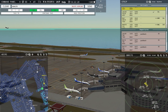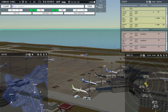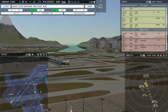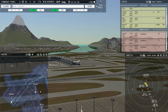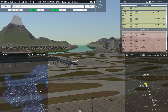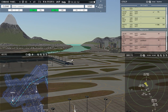Tower, New Sky 90 with you runway 34 left. Ground, New Sky 15 ready to taxi. All Nippon 405, after departure, turn right 200 degrees, runway 04, clear for takeoff. After departure turn right 200 degrees runway 04 cleared for takeoff, All Nippon 405. Oh, that's not gonna work. Because I forgot Japan Airlines was landing.